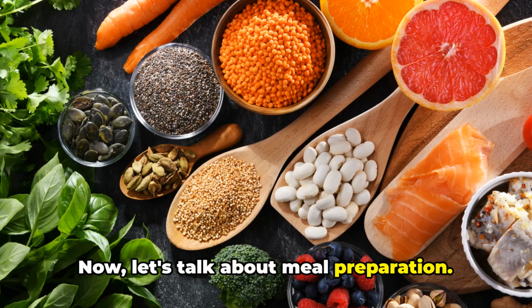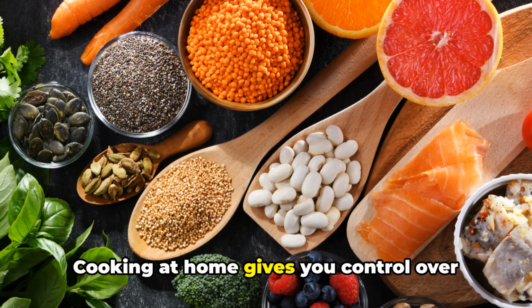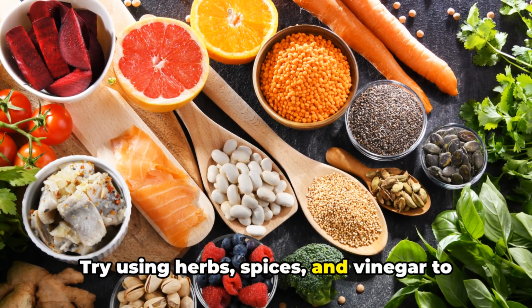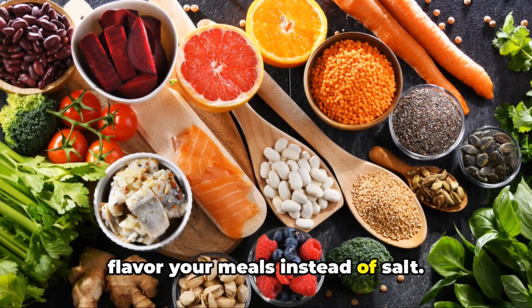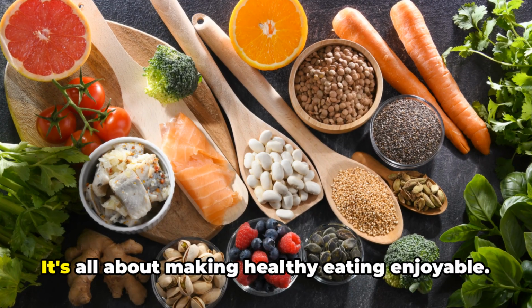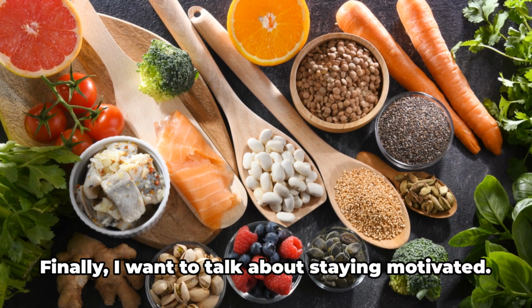Now let's talk about meal preparation. Cooking at home gives you control over what goes into your food. Try using herbs, spices, and vinegar to flavor your meals instead of salt. Be adventurous and experiment with new recipes. It's all about making healthy eating enjoyable.